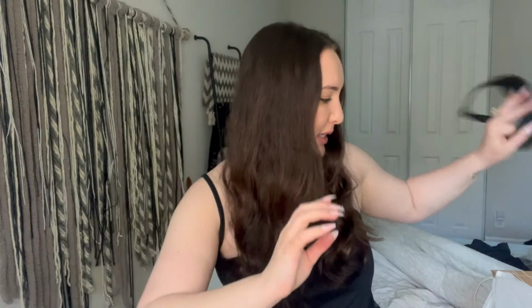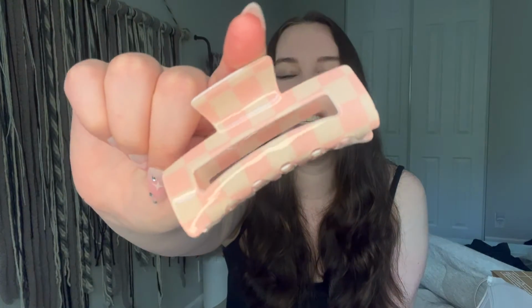So that's exciting. I saw a girl in the grocery store the other day wearing a pink checkered hair clip and I loved it. So I decided to get one for myself. I actually really liked this one specifically because it's not super vibrant. It's more like a washed out pink and cream rather than a bright pink and white. And then I also really like the size of this. I usually like the really big ones, but this is the size that I've been liking more recently. And I just really like this. Good quality clip, nice and cheap, really cute. I just love the checker print.